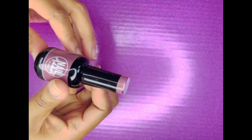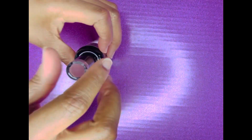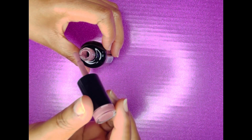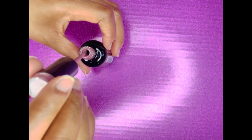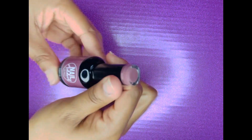And last, you guys, our final color is Original Sin. Now, I really love this color a lot because it's literally one of the colors that I like to use on my nails in general. It's a light mauve color, and I just really like it. I've been obsessed with colors that look like this for the past couple years. It's really pretty, so I definitely had to have this one.